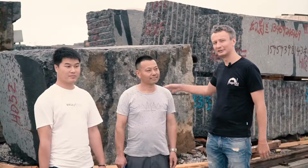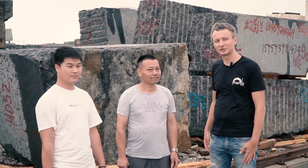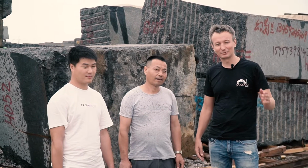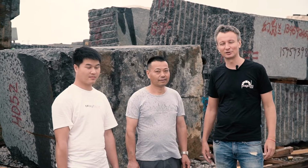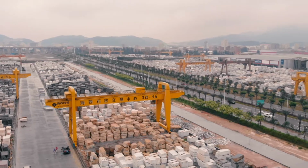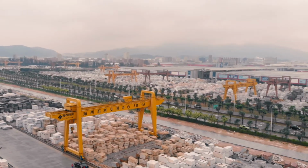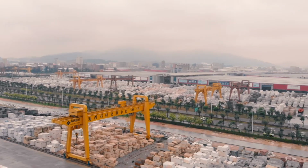So now we're in our Volga Blue stockyard in China. I'm with my colleagues, Mr. Xiong and Mr. Yang. They're in charge of block processing, quality control and sales in the local market. And our task today is to select several blocks to cut slabs for our showroom. Pacific Stone Mall is the biggest blocks and slabs market in the world.